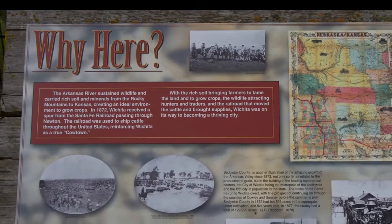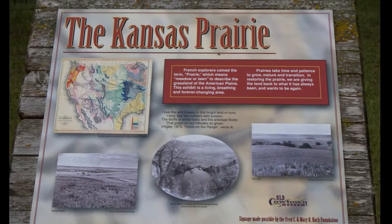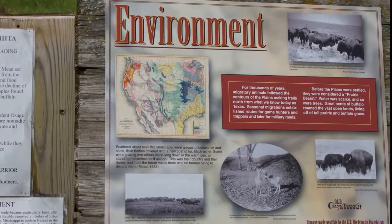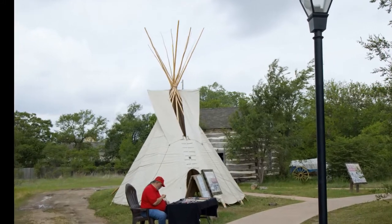These are the patrons for the CowTown Society. Just pause. When you hit pause, you want to stop and read something. This is some information that you see after you first enter the museum.